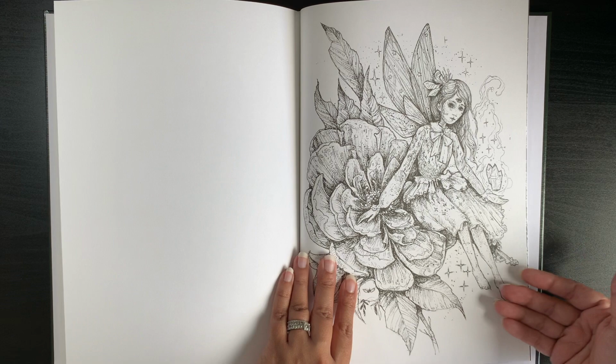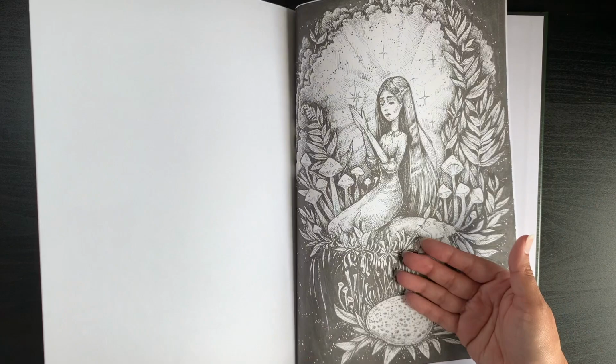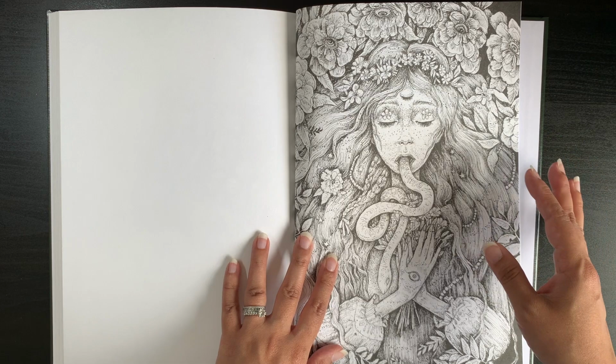Beautiful book. I love this page. I won't stop on this one too long, sorry. See, something like that is a bit creepy, but I think everything around it is beautiful. So I would just color it and not think too much about it. Yeah.